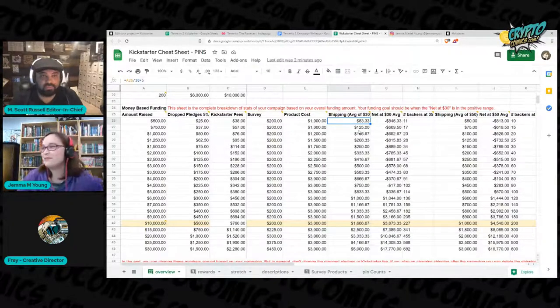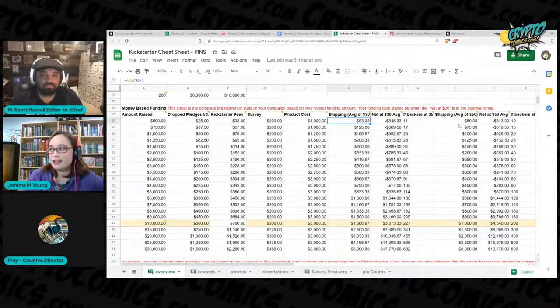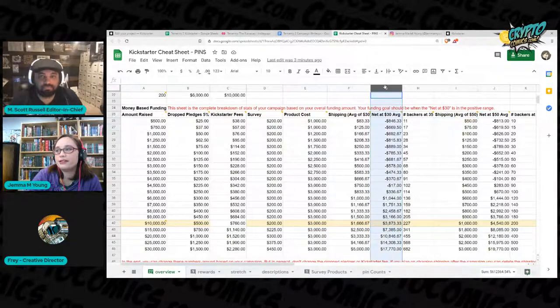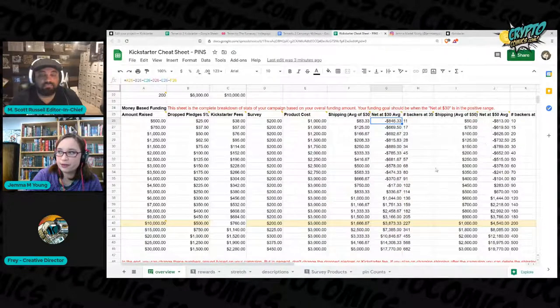So much fun! So this column right here is if your average backer is spending $30, this is how much you can expect to spend on shipping. And if your average backer is spending $50, this is how much you can expect on shipping. You want your backers to spend more per pledge simply because of the shipping aspect, that ratio of shipping versus actual funds going towards you and your project. Okay. Right here is my net if your average backer spends $30 versus if they spend $50. And your funding goal is when your $30 hits a positive number.